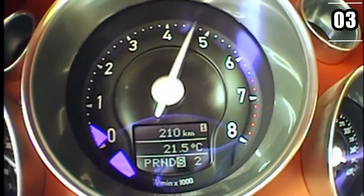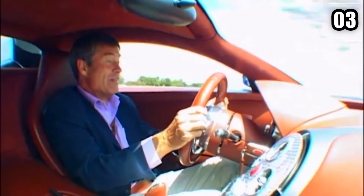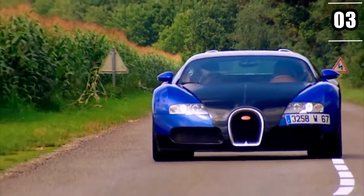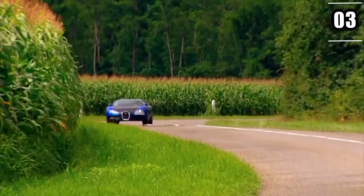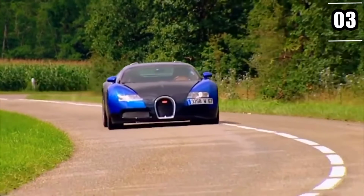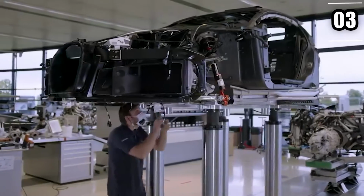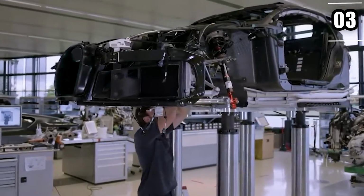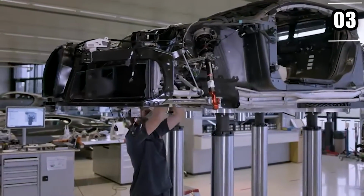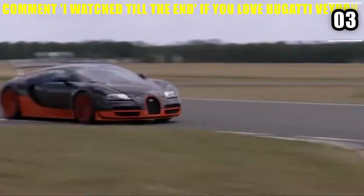The W16 engine used by the Veyron has a power output of 736 kilowatts, 987 horsepower, 1001 PS, and produces 1250 Nm, 912 pound-feet, according to Volkswagen Group and TÜV Süddeutschland. According to Volkswagen Group statistics, the automobile has a power-to-weight ratio of 530 PS, 390 kilowatts, 523 HP, per ton.